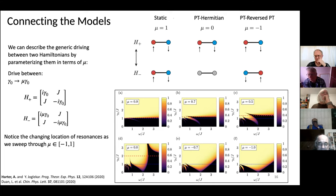So actually in this box here at the bottom, I have the PT phase diagrams plotted for different values of mu between -1 and 1. So in the first box, it's very near to static, and you just start to see the formation of that resonance extending down. And as you go from mu equals 0.9 to 0.7 to 0.5, you really start to see that form, and the other resonances below the primary resonance start to come down.